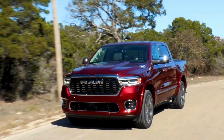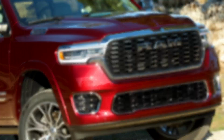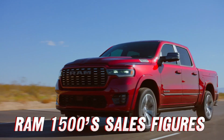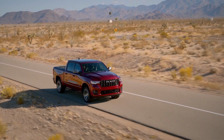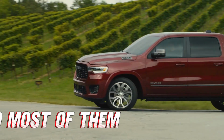Therefore, although Ram didn't do much to improve the pricing of the Ram 1500 by lowering it, they did a great job by not inflating it further. Honestly, they have a lot to thank Ford for, as their misstep with the drastic price increase is already doing wonders for the Ram 1500 sales figures. Overall, the 2025 model year of the Ram 1500 is a drastic improvement over the previous model, and albeit it does not solve all of its issues, it darned well fixed most of them.